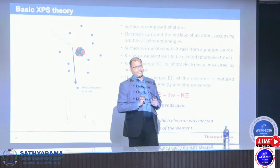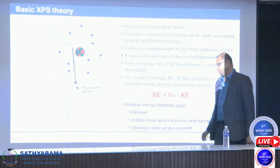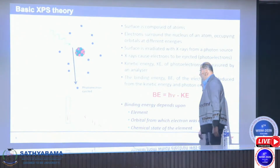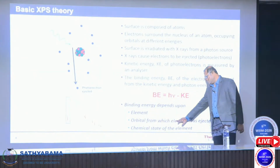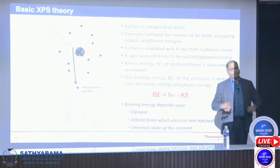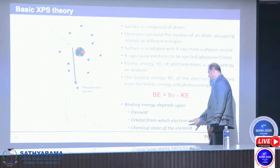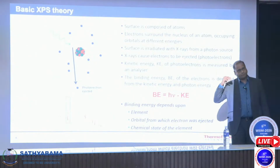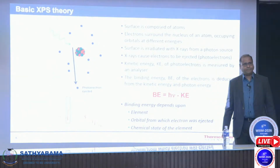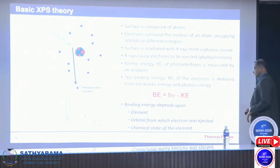Again, why calculating binding energy becomes so important is that when you know the binding energy of a photoelectron, it tells you from which element this photoelectron got ejected and from which orbital it got ejected, and more importantly, when it got ejected, what was the chemical state of the element. All these three pieces of information coming in a single measurement, that too from the top few nanometers of a sample, that's what makes XPS a very, very informative technique.